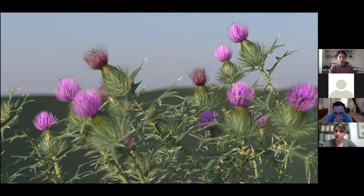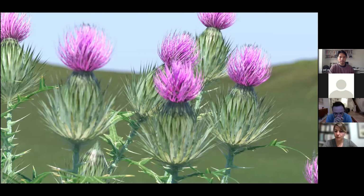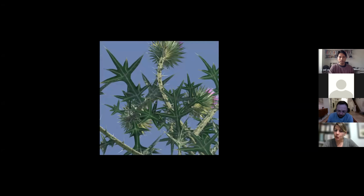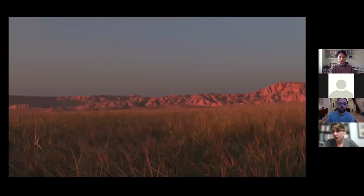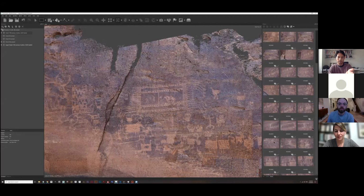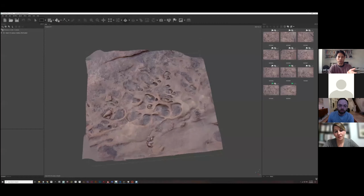Here's some further renderings and some process of some thistles. So perhaps it would be worthwhile for me to present the video of the work so the viewers can get a sense of it. Yeah, I think it's a good time. Let me just show real quick. There's a few slides left. These are just the photogrammetry process. You can see I can scan these surfaces and then work with them in 3D.